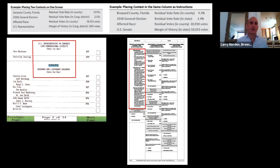2000 is the most famous. I have two more examples here. And they I think reflect something that Alicia talked about, that there are a lot of factors that go into the way a ballot looks. And so it's not necessarily because somebody's deliberately designing a poor ballot that will confuse people. There are often other factors that come into play.